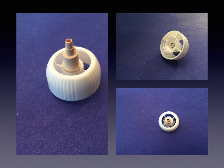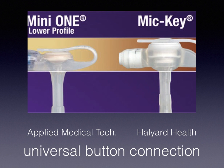This is a prototype that I made myself. I've made several of them. I use them on a daily basis. I've been using them for nearly a year now without problem and without failure. It's worked out quite well, and I'm very pleased with it.